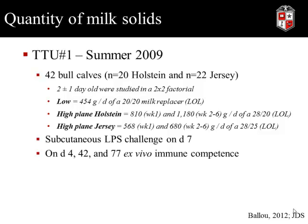I had a hypothesis that Jersey calves were a lot more susceptible to septicemia because they had a lot more active inflammatory response. So that's one of the reasons why we factorialized this study. And then I was curious whether or not the high plane of nutrition would influence the sensitivity of the inflammatory response at that age too.